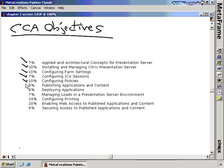Publishing applications and content. That's really the second half, if you will, of installing the application. First, you've got to install the application, and then you've got to publish it in order to make it available to your users. And there are correct ways to do that. This section talks a lot about those ways that we will publish applications, and also publishing content, which is not really an application. It's more like we're publishing access to a resource. That's in this particular section.